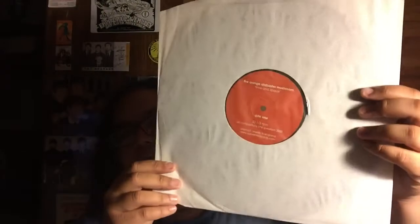Even CD copies I see sell for like $40. I got a really good deal on this one, though. This was only pressed in the UK, and they just reissued this album for the first time this year, but that's on colored vinyl. Mine's an original, because the reissues are on colored vinyl. Let me put that sleeve to the side. Sometimes I have to fight with the resealable sleeves. Pardon me. This is the next one right here.